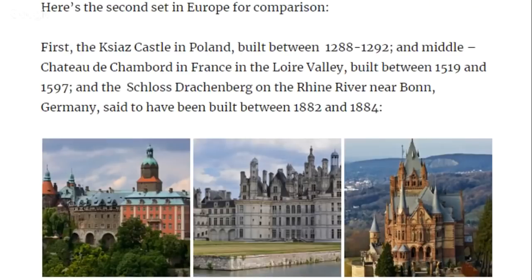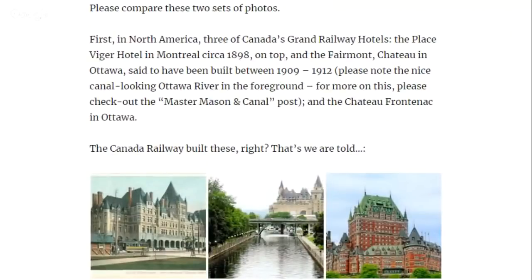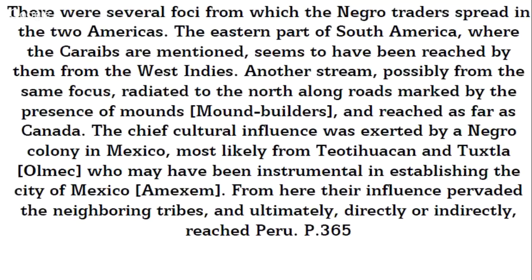Here's the second set in Europe for comparison. First is the Kessius castle in Poland, which was built by us, built between 1288 to 1292. And Chateau de Chambord in France, in the Loire Valley, built between 1519 and 1597. And the Schloss Rheinstein of the Rhine River near Bonn, Germany, said to have been built between 1882 and 1884. Now look at these and look at these. These are in North America. These are in Europe.